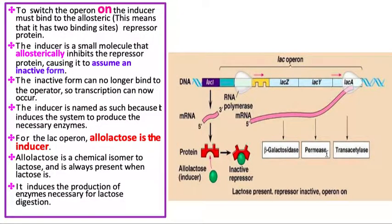To switch the operon on, the inducer must bind to its allosteric repressor protein. The inducer is a small molecule that allosterically inhibits the repressor protein, causing it to assume an inactive form. This inactive form can no longer bind to the operator, so transcription can now occur. The inducer is named as such because it induces the system to produce the necessary enzymes. For the lac operon, allolactose is the inducer. Allolactose is a chemical isomer of lactose and is always present when lactose is, so it induces the production of enzymes necessary for lactose digestion.